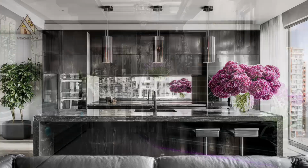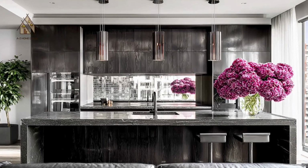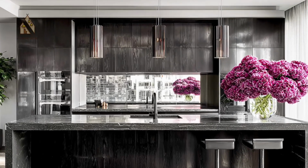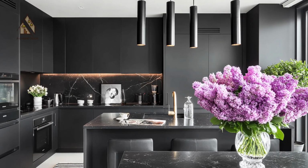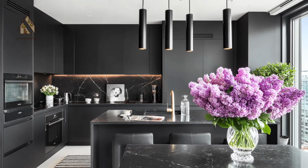Black also excels in framing architectural details. Doorways, moldings, ceiling beams, when painted black, these elements suddenly become part of the design conversation. They no longer disappear. They take their rightful place in the visual hierarchy.